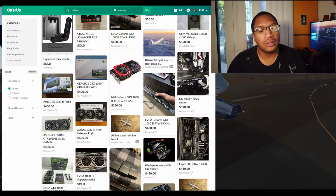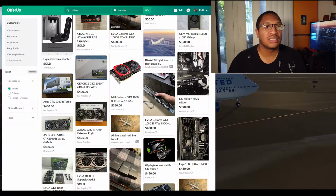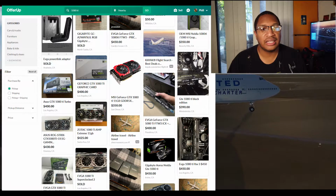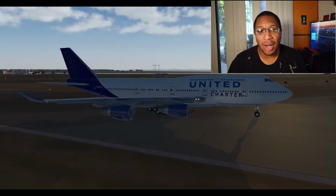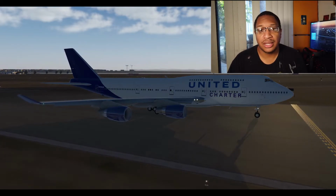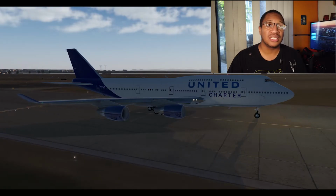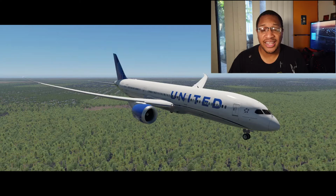With heavy orthos in a populated area like Los Angeles, with ORBX, with LAX HD payware scenery, running a Zeebo mod at around 1440p, with that 1080 Ti and a 9700K, I was still getting on average 30 to 40 frames per second. And that's cranked up.